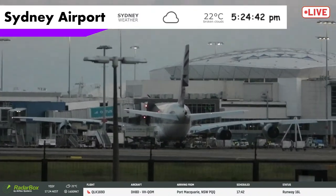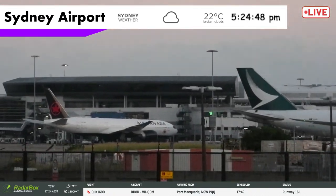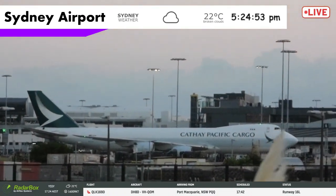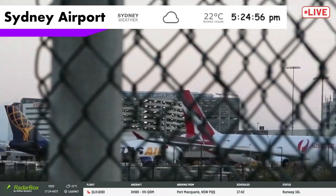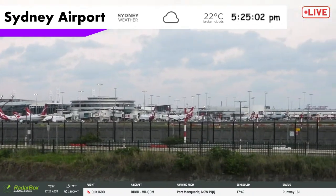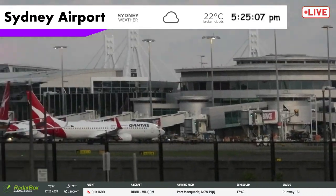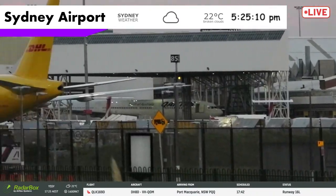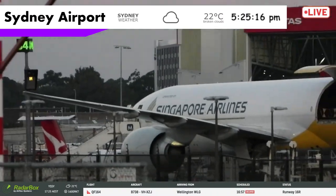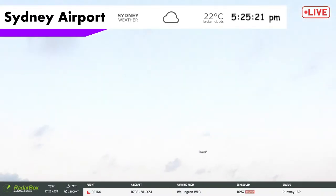Have a look at the international terminal here. We've got a QATAR Airways Airbus A380 parked just over here. Ran a little bit further. Air Canada 777, Cathay Pacific Cargo 747, Atlas Air, and Australia Post. Domestic terminal just over to our left here, and the domestic freight apron with our earlier international arrival there. Jetstar A320 approaching the parallel.